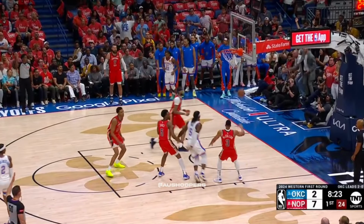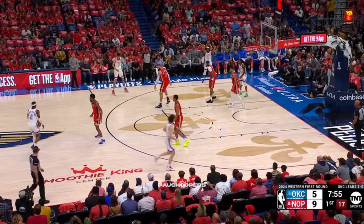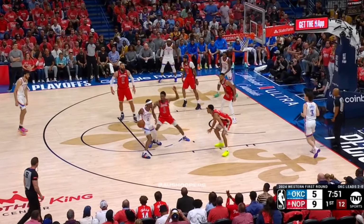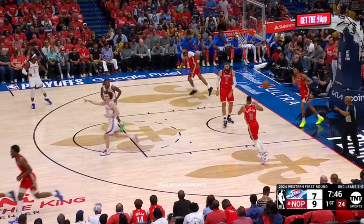Watley's three, corner, book it. Beautiful, unselfish play there by Josh Giddey. Davies offense in the post. Gilgeous-Alexander, little pass down low, and Giddey was waiting for it.